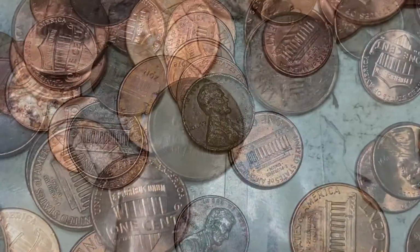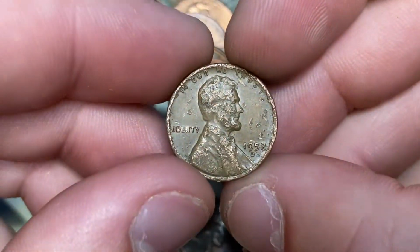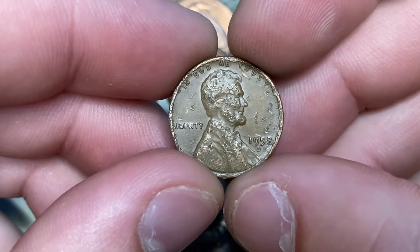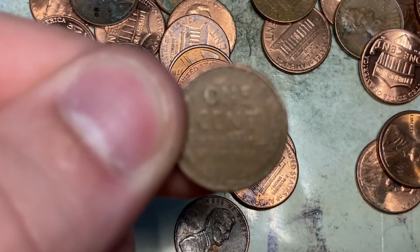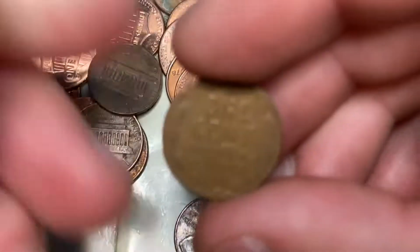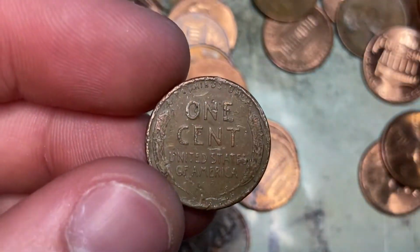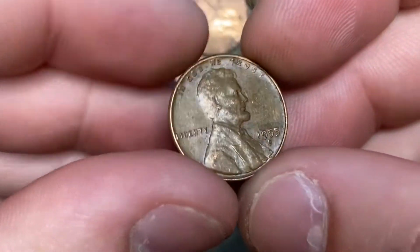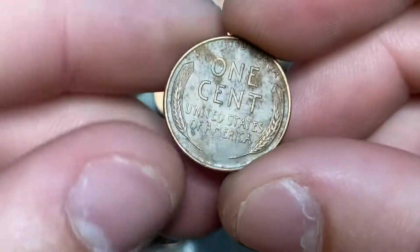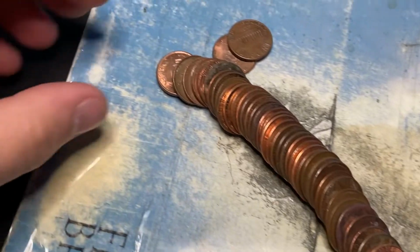Awesome find. At the end of roll 35, we just found this pretty beat up wheat cent right here, and it's a 1958 Denver. The back is actually slightly nicer, but overall this coin is pretty beat up. It's seen better days. Roll 37, and we have our next wheat cent right here, and it's a 55 Denver. Alright guys, at least 2 wheat cents in this roll.